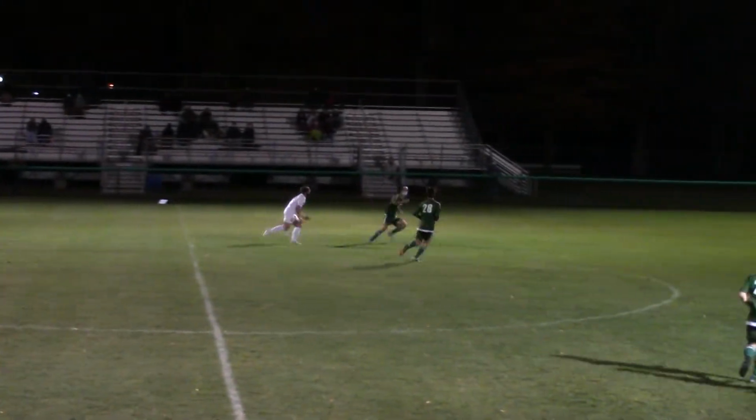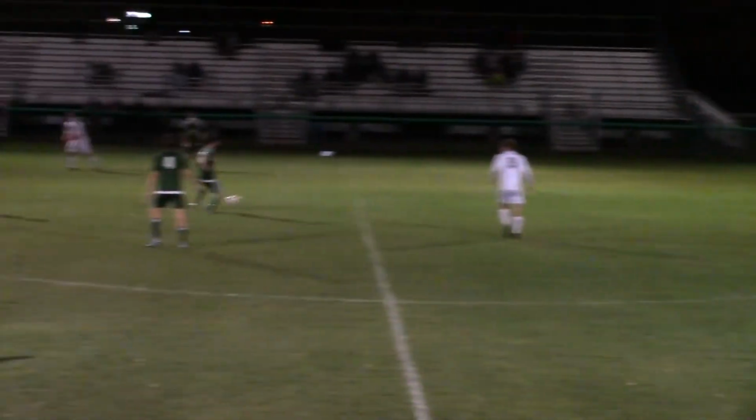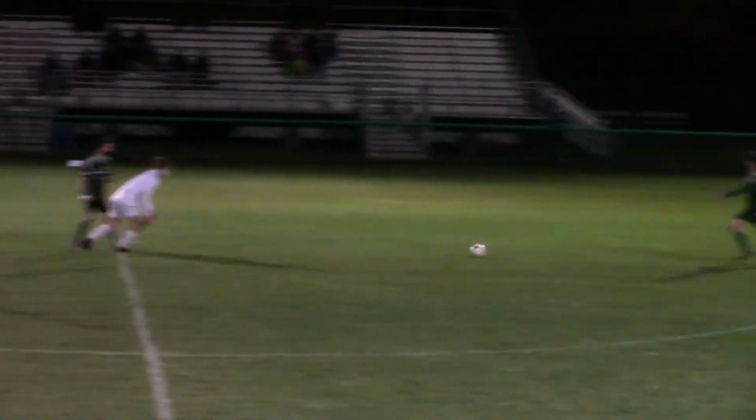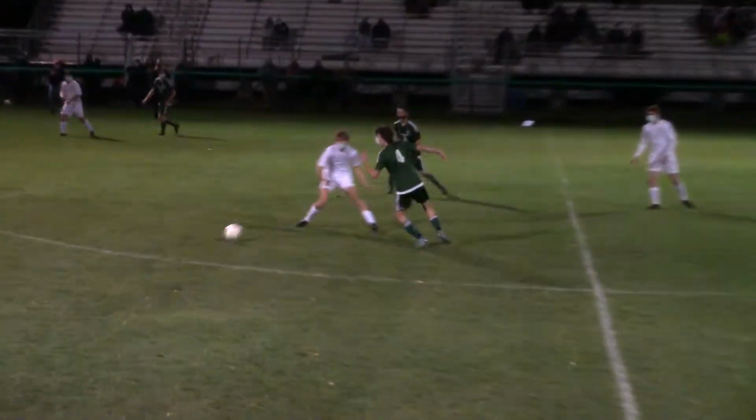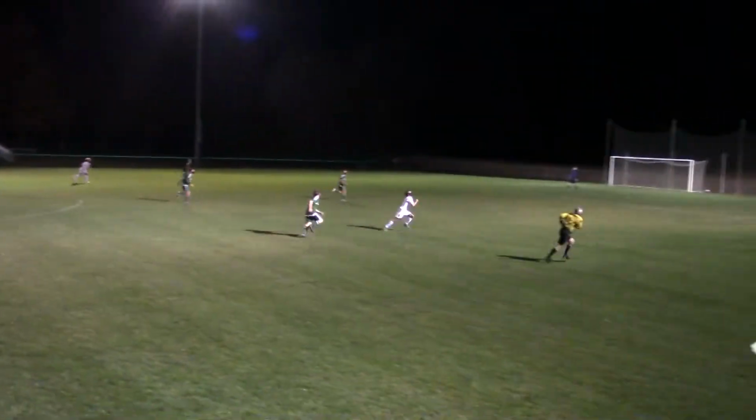LaValle sends it forward to the middle of the field. Juno pushes it back to D'Andarza. D'Andarza sends it forward onto Connors. Connors pushes it up over to Labarge. Labarge trying to find Gagno. Goes by Gagno. Stepping up defensively is Lucas Bedard.